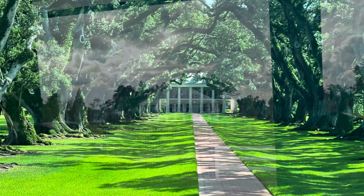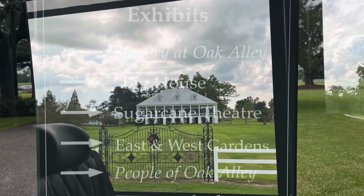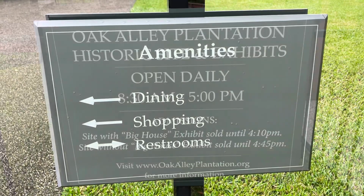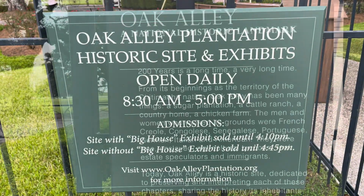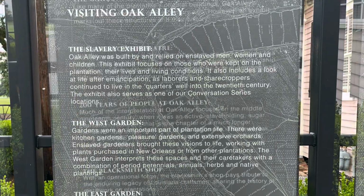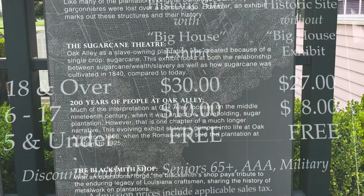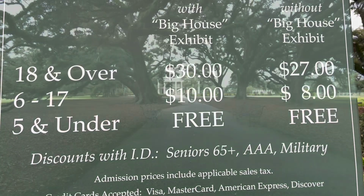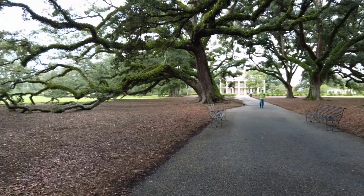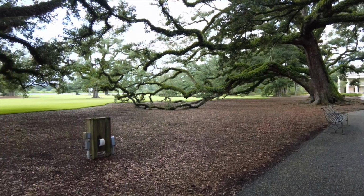This plantation was called Oak Alley for a reason. The nonprofit was set up in 1976, serving the local community and welcoming visitors from all over the world in this beautiful setting. These trees are amazing.